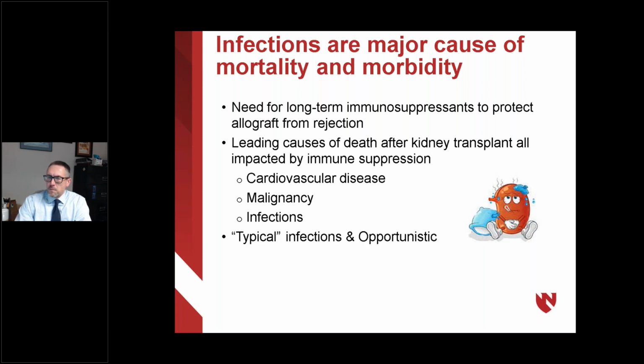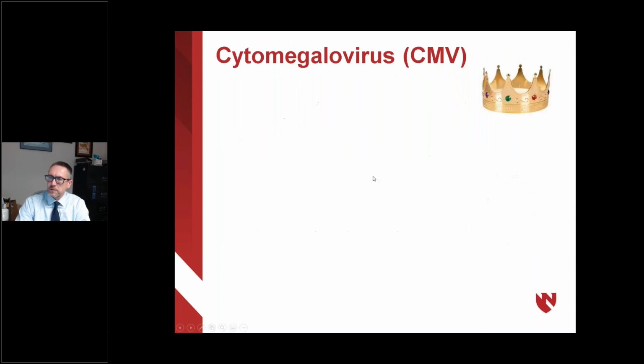When I think of infections, I typically subdivide them into quote-unquote typical infections like pneumonia, cellulitis, and particularly in kidney transplant, urinary tract infections. And then opportunistic infections, which loosely speaking are infections that we don't think would occur in patients with normal immune systems, patients who are not immune suppressed. And those are largely made up of fungal and certain viral infections that can be seen in this population.